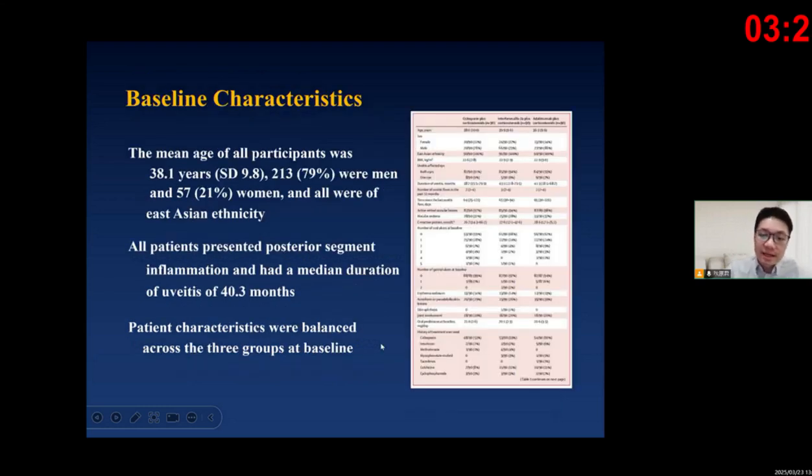Let's look at the baseline characteristics of participants. The mean age of all participants was 38.1 years. The cohort was predominantly male, and all participants were East Asians. Importantly, all patients presented with posterior segment inflammation and had a median duration of uveitis of 14.3 months. Patient characteristics were well balanced, ensuring a fair comparison of treatment outcomes.